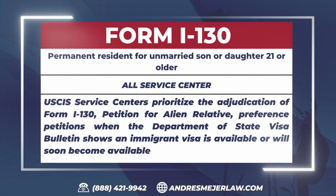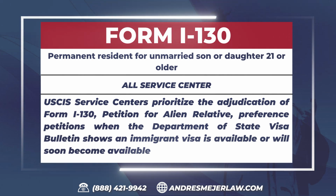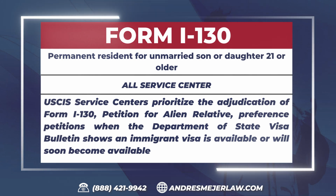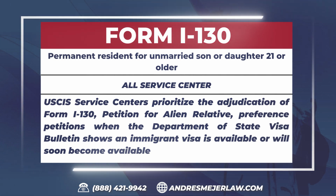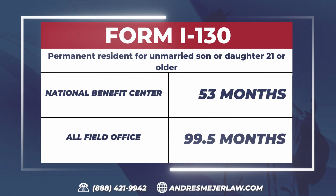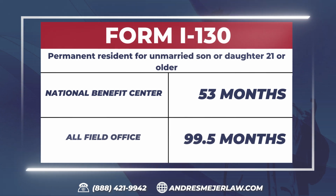Category for permanent resident for unmarried son or daughter, 21 or older. All service centers, USCIS. Service centers prioritize the adjudication of Form I-130, petition for alien relative, preference petitions when the Department of State Visa Bulletin shows an immigrant visa is available or will soon become available. National Benefit Center, 53 months. All field offices, the longest wait, at 99.5 months.